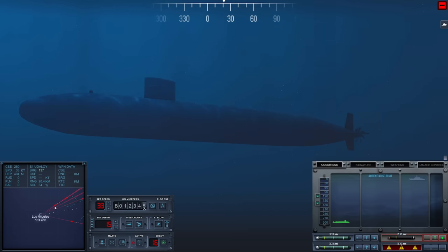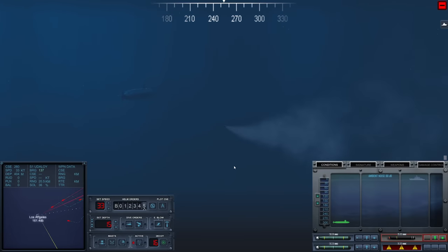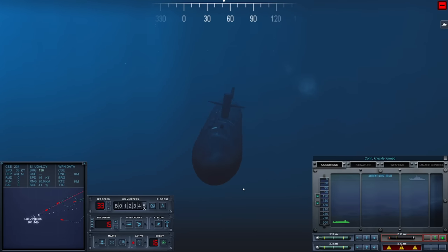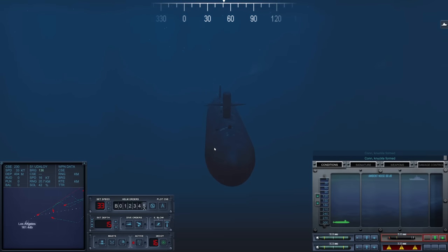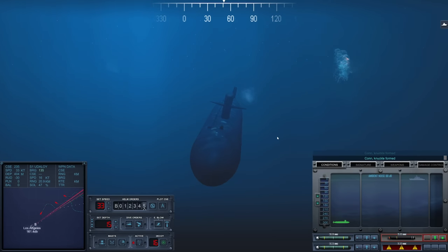Can we tell how deep that torpedo is? Yeah, my depth. Gun, knuckle formed. Gun, knuckle formed. Damn it. Some of them are getting spoofed by the knuckle, not all of them. Yeah, we've been acquired again. It's this torp right here. Gun, knuckle formed. That's one torp less. Ran out of fuel. What noise am I making? 160 decibels. Gun, knuckle formed. That's another torp out of fuel.